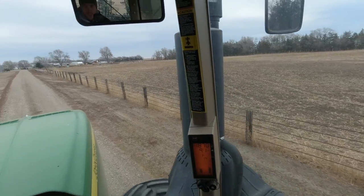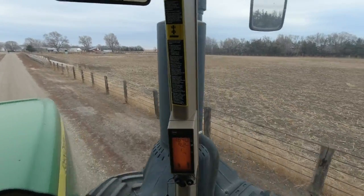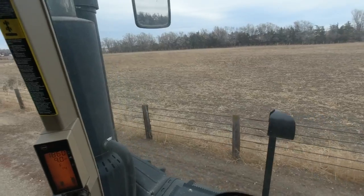Jeff seeded sorghum in there, or sedan grass or something. All those stems won't feed very well, and all the root balls, and that's why we really wanna dig it up.